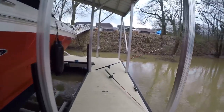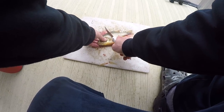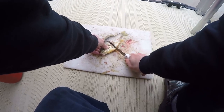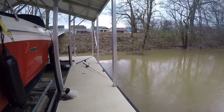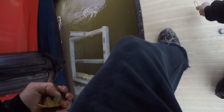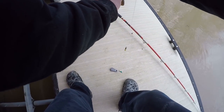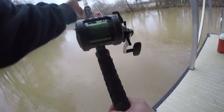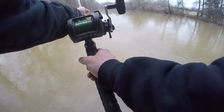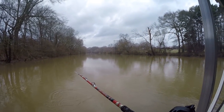Whoa, do I got a bite already? I just dropped that. Just dropped this. I'm going to go ahead and cut up another head piece. I'm just flipping these out. I'm not even casting them really.